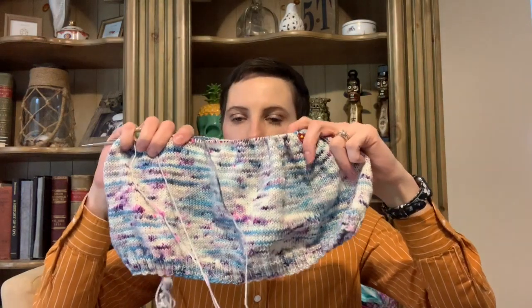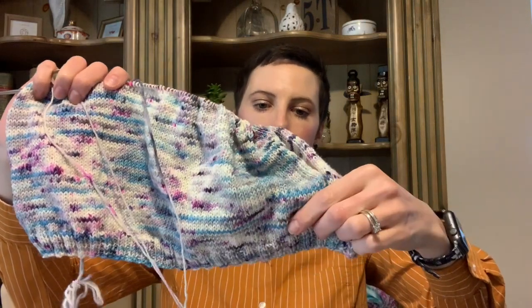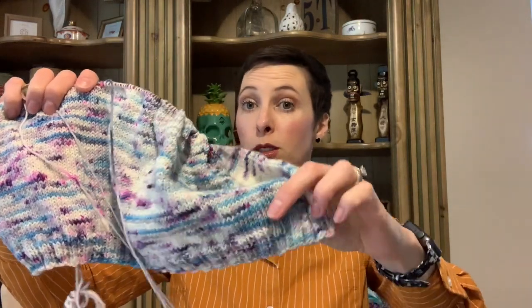And then so you start knitting bottom up. So you do about an inch of, you're supposed to do 1 by 1 rib, and I prefer 2 by 2.